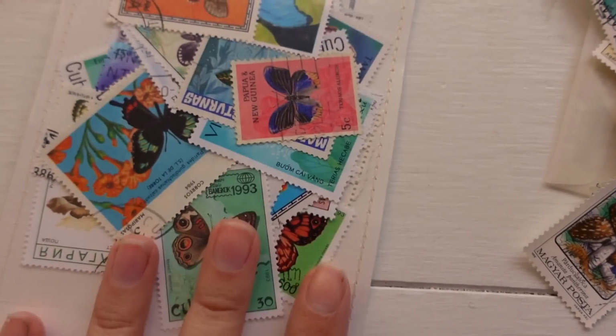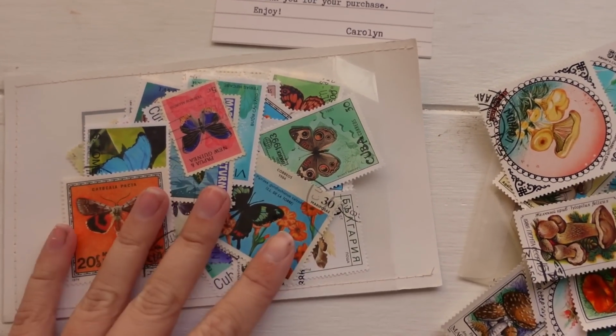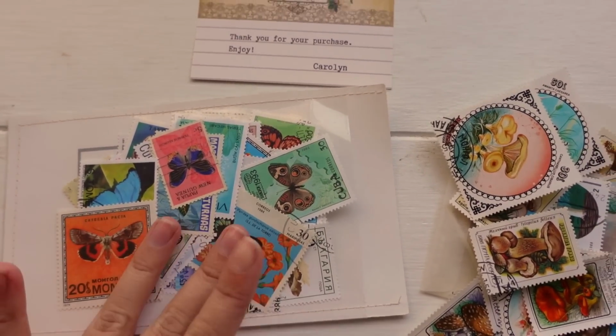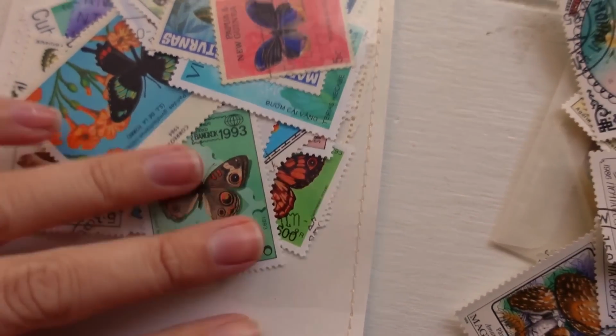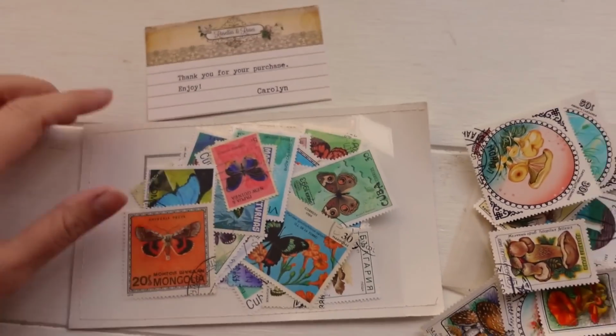I've been loving butterflies lately. I've just added actually a new paper collection to my shop, and it's all butterfly themed. So that was really fun to draw. I did get these afterwards, and there's just some really beautiful designs and colors in these, which I think would work really nicely with that particular paper collection.